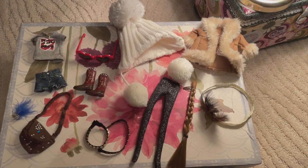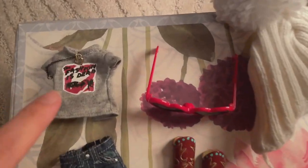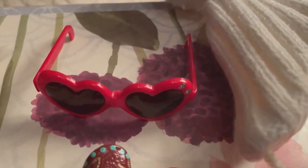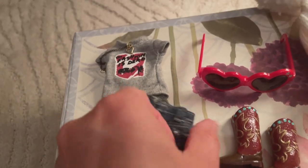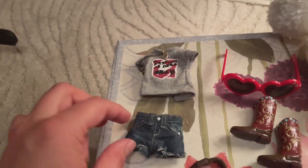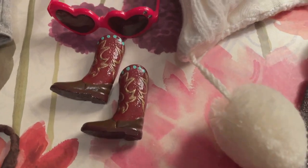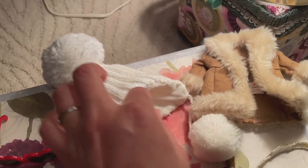Before I dress her, I want to show you how much incredible stock she comes with. So she has a little t-shirt. It says, the fashion is dead. Little sunglasses. Most incredibly adorable pair of teeny tiny little cut-off denim shorts. That's the bracelet, little purse. These are belts. I love her cowboy boots. They're so cute. This little pom-pom hat.